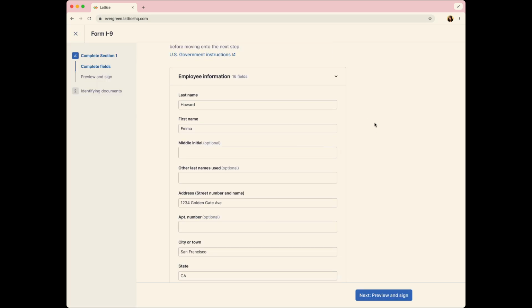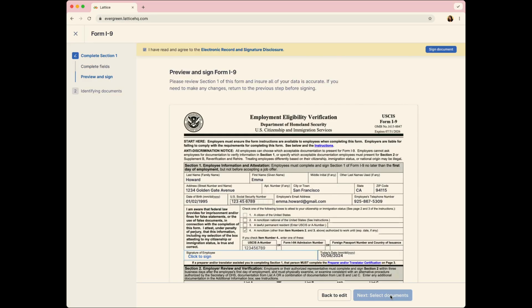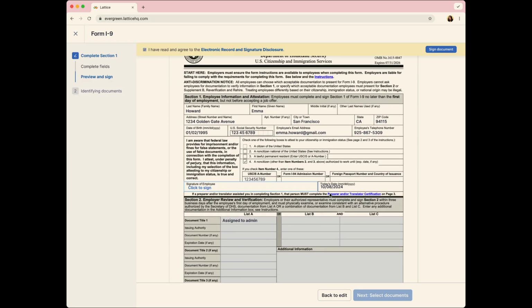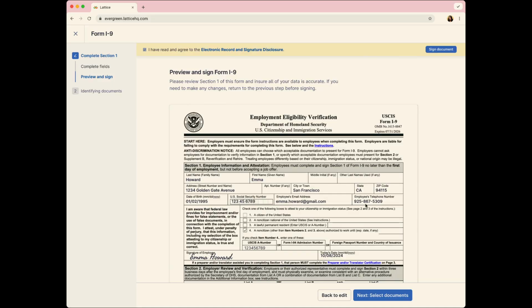First, we'll see the fields that we've already entered are already brought in. I can review them real quick, but everything looks good because I just added it. Next, I'll answer the citizenship question. And then when I click Preview and Sign, this is where the real magic happens. We can see the I-9 form itself with all my information automatically inserted onto it. Everything looks good. I'm going to give it one last look over, but I like it, so I'm going to click to sign. And just like that, I can e-sign my I-9 form.